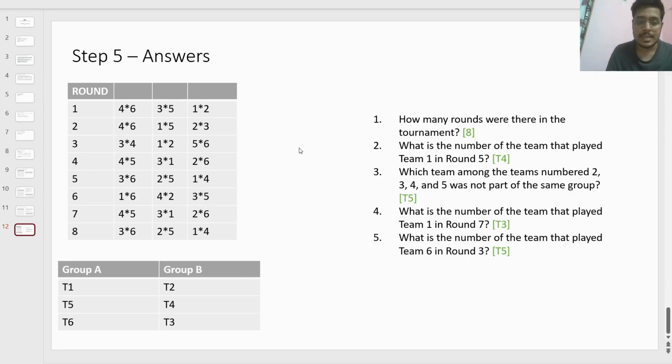There were 8 rounds. What is the number of the team that played team 1 in round 5? Round 5, team 1 played against team 4. Which team among the teams number 2, 3, 4, 5 was not part of the same group? If we see, team 2, team 4, team 3 belong to the same group. Only team 5 belongs to the opposite group. So team 5 does not belong to this group.